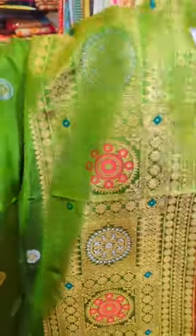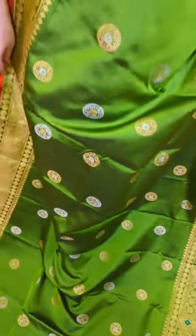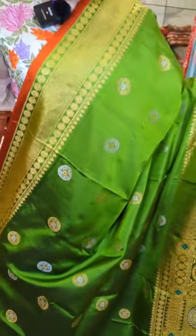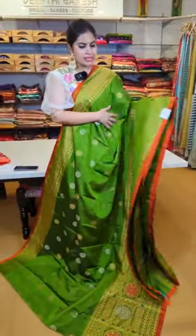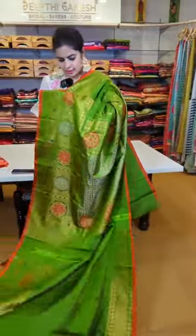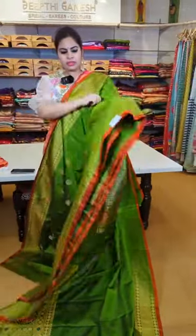It's another color combination in the similar style. This is a green which comes with rust orange kora. The concept is the same. It has meenakari on the borders in peacock green, peach tone, silver zari. Another pretty saree, 29,999, and that's how the pallu looks. All of these come with silk blouses. 29,999, another color in a similar style.